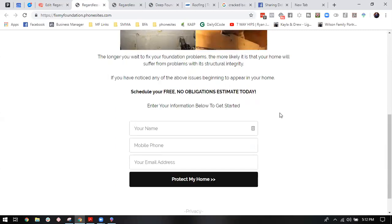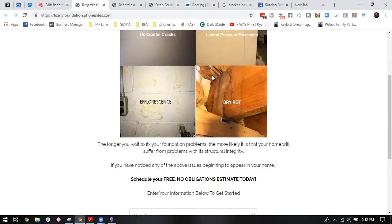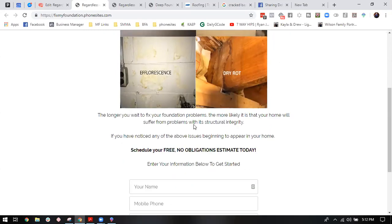All right, so that's just a very simple opt-in page. It's got a little bit of information. It's got a headline here. It's going to kind of get them to scroll down. They're going to look at these pictures. They're going to be like, okay, I might notice some of that in my home. They're going to read this quick little copy.